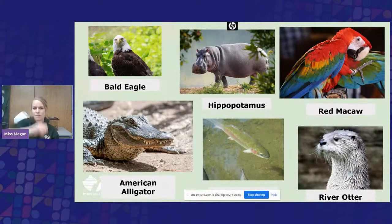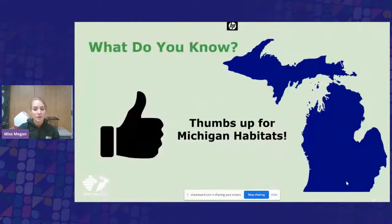Yes, no, or maybe? What do you think? The answer is yes. The river otter is an animal that lives right here in Michigan, and we have some awesome river otter habitat here for them. Now that we've learned a little bit about what animals live here and what animals don't, we're going to move on to round 2 to see if you know which habitats or animal homes we have here in Michigan.